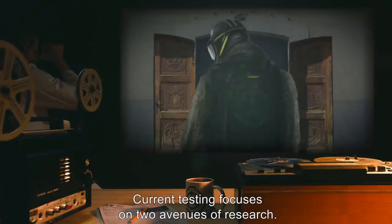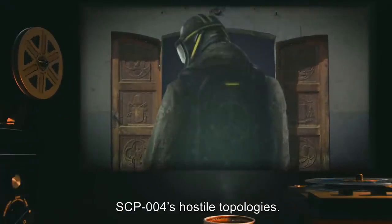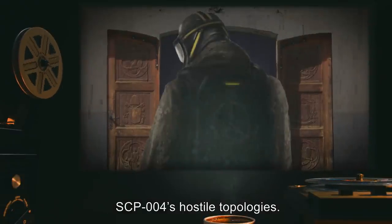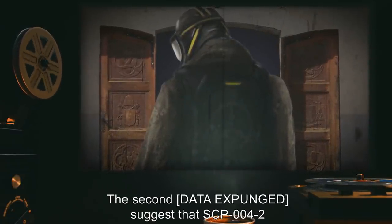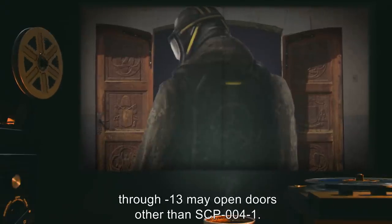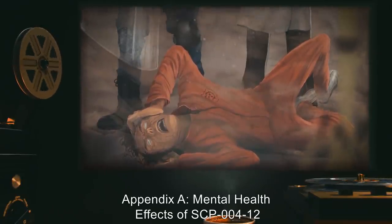Current testing focuses on two avenues of research. The first is finding ways to survive SCP-004's hostile topologies. The second, data expunged, suggests that SCP-004-2 through 13 may open doors other than SCP-004-1.